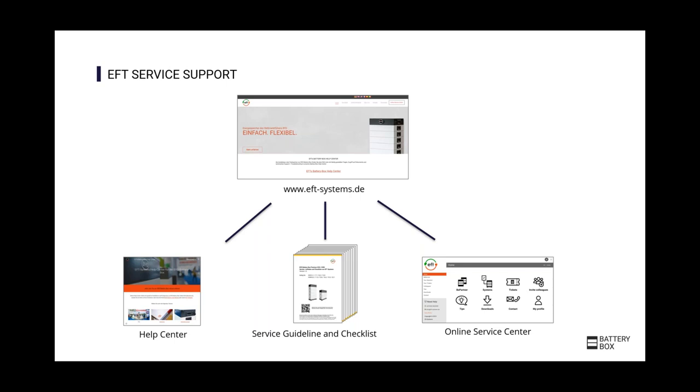And finally, the online service center. This is where you can go on the one hand to set up your systems. Every time you make a new installation, we recommend that you register all the information here. That way, in the event of a service case, we can log into your system and we can see what kind of configuration you have there. You have the serial numbers, et cetera.